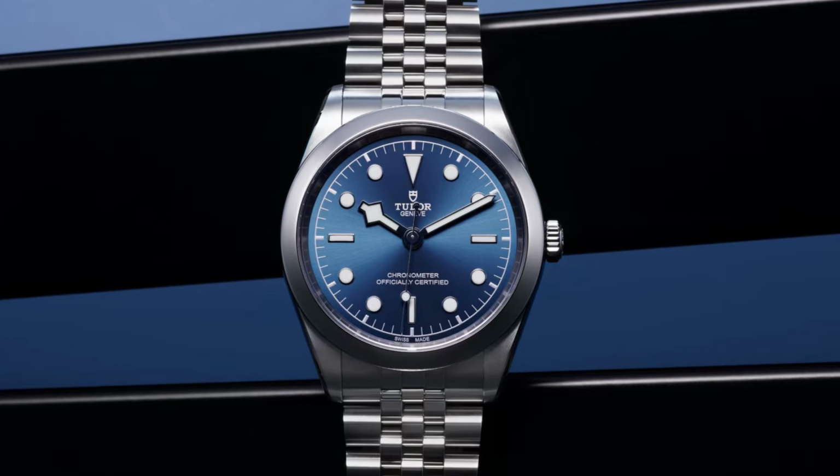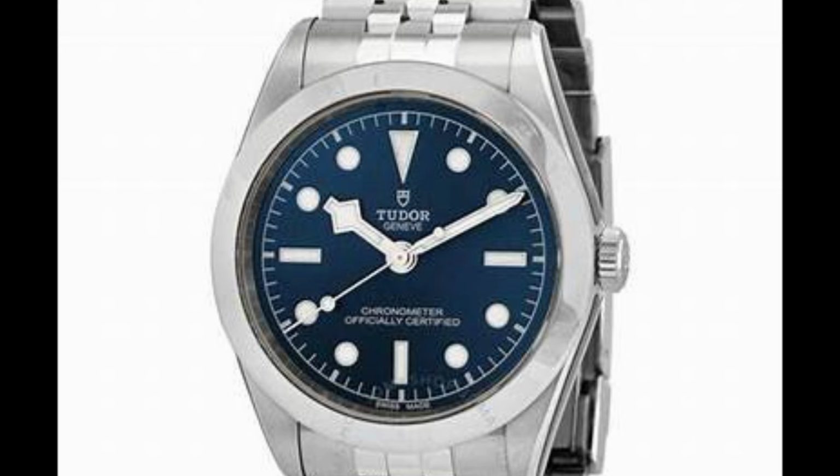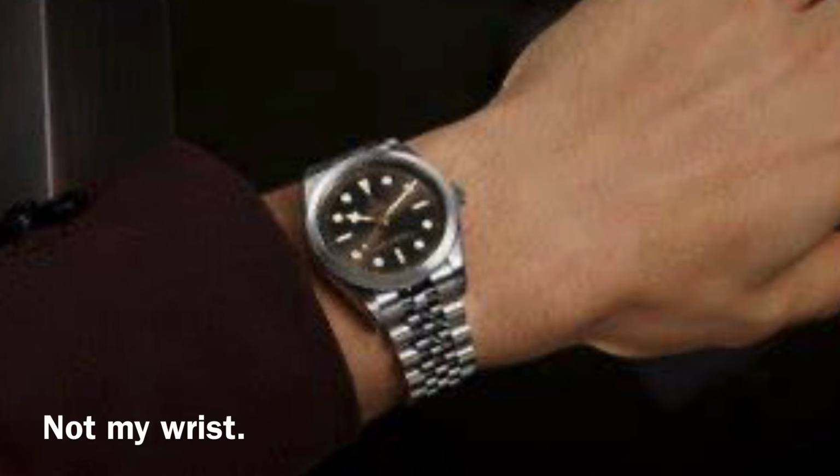When I got it out, held it, put it on my wrist, and looked at it, I'm being 100% honest here: I was not impressed. It might have just been this watch, and I'm not saying all watches that you pay $4,000 for are going to be like this. But guys, I was disappointed.